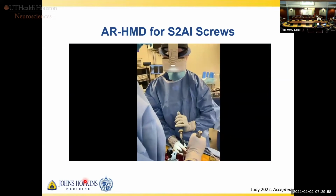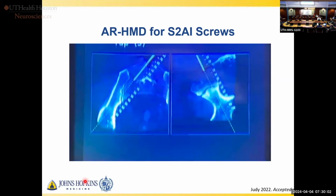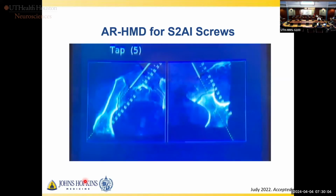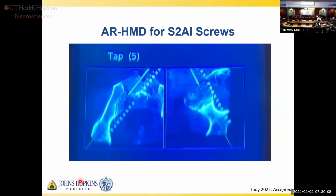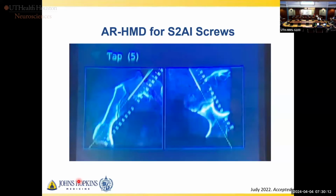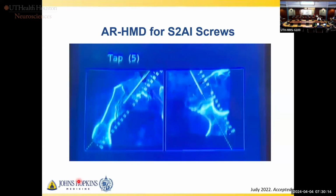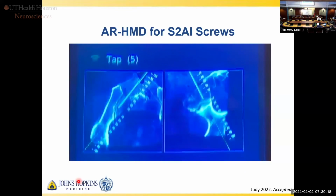Display using augmented reality for S2 alar iliac replacement. Two screens are visible, axial on the left and coronal on the right. There's an option to add a 3D display. In this view, the surgeon is using a 5/0 tap to cannulate holes for the S2 AI screws. The surgeon uses both the real-time visualization on the headset.